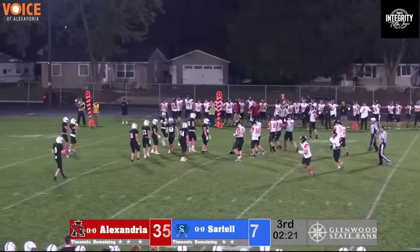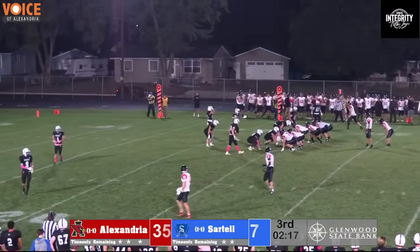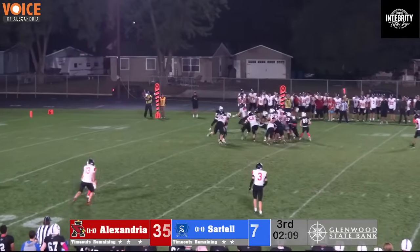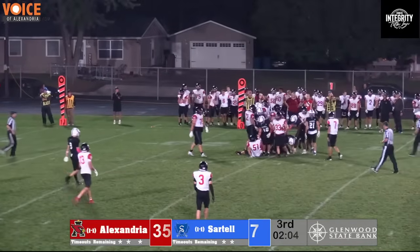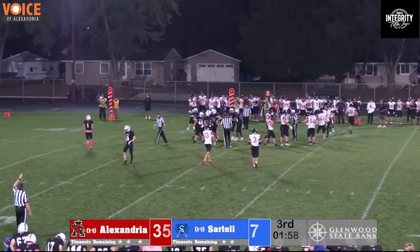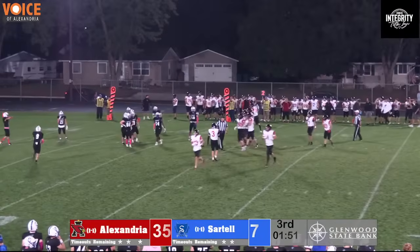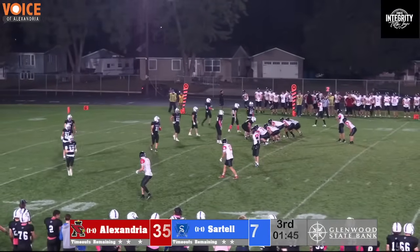5 yards further back, so it's now 1st and 15. Again, the Cardinals on the Sabres side of the field at the 25-yard line. Alexandria leading by 28 in Sartell, late third quarter. Here is a handoff. Jackson Waltzing gets the call. Tried the right side, gets stood up, and eventually the whistles blow to stop play after a short gain. Yeah, very short gain, probably 2 yards only. Second down and 13 yards to go here for the Alexandria Cardinals. Cardinals seeking to go into homecoming week with a second consecutive victory.